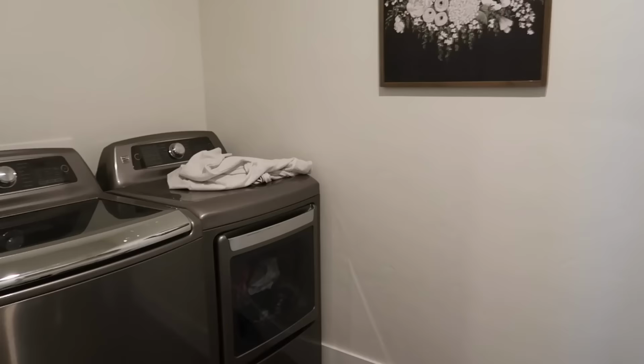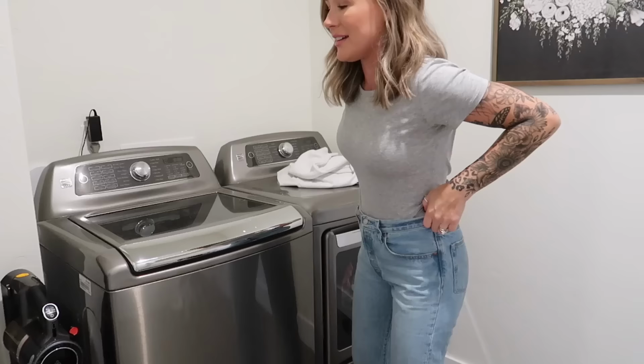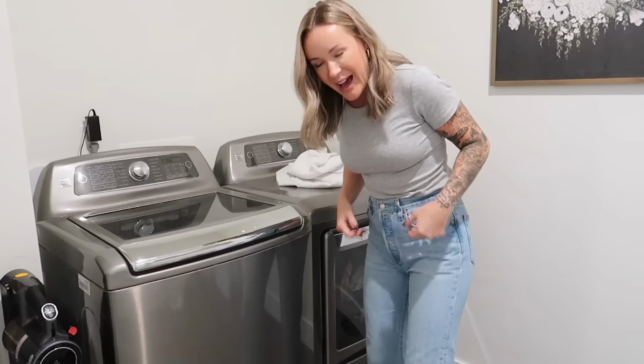So I put these jeans on this morning, these Levi's, and they fit really good when I put them on, and now they're really stretched out and falling off, and they look really saggy, and I don't like them. They're thrifted, but they're 100% cotton, so they don't fit like my other ones do, and I don't love them.